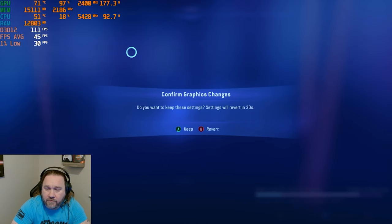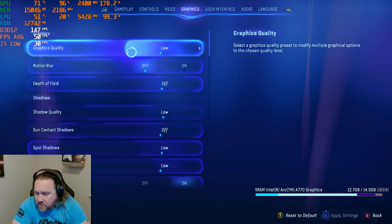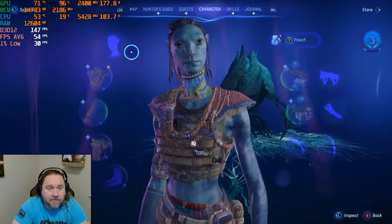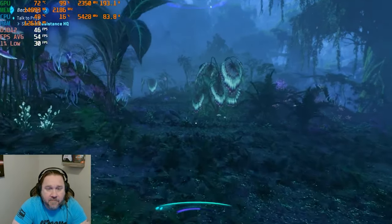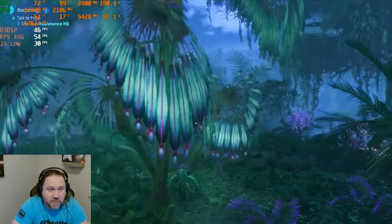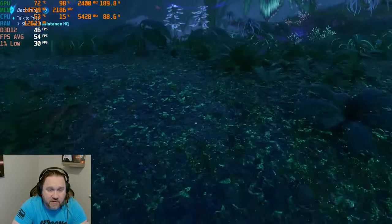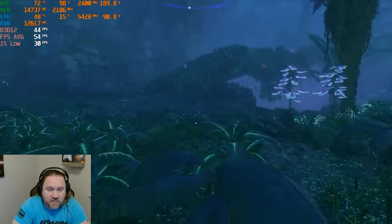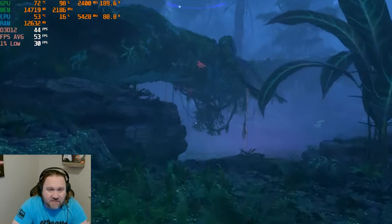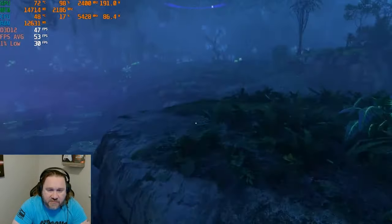We're going to go to low. Doesn't look like it really changed our VRAM allocation at all. So now we jumped up into the 40s. I mean, it still looks really good. It's just some of the textures just aren't quite as good. And I have to really get back in there and look at it. I think the draw distance might be down.